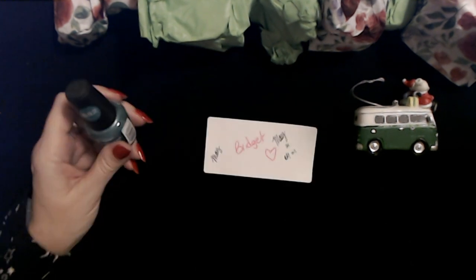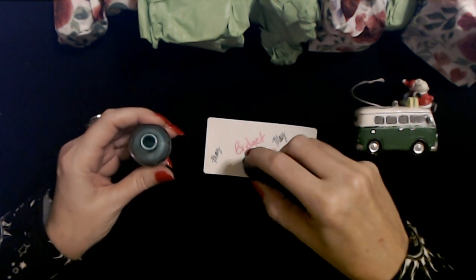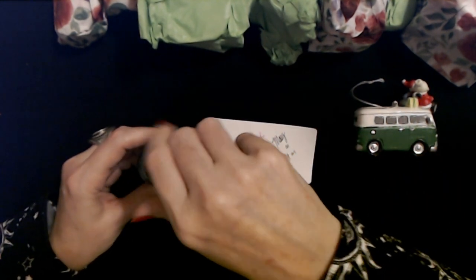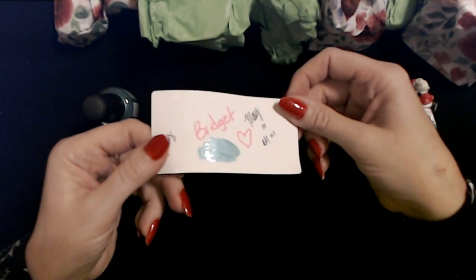You want me to test it? I'm going to grab a piece of paper. I'll use the label. Oh, it's a nice metallic. It's kind of like the LA Colors metallic emerald. It's very similar to that. Yeah, oh, that's a nice color.